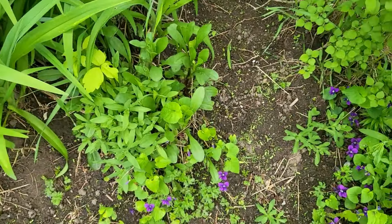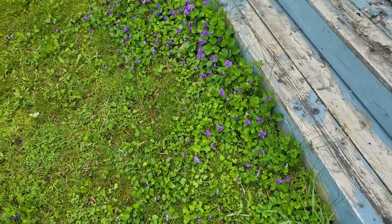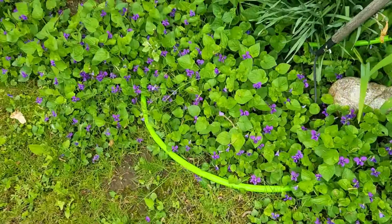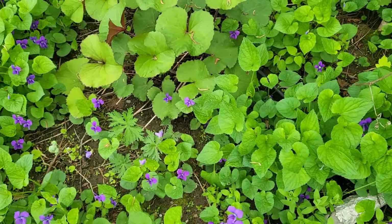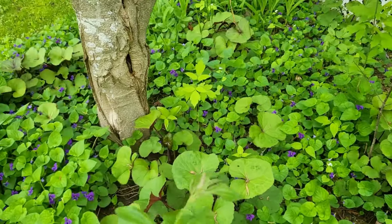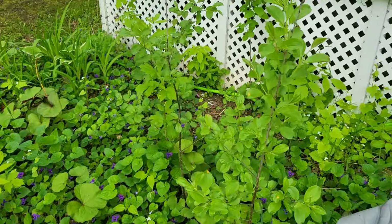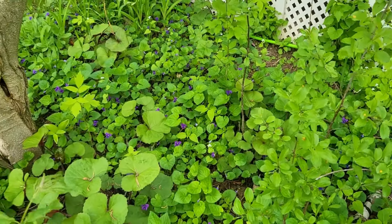Thank you, thank you. Let's go check over here. Oh, I can see them under there. Can you see the little ones? We'll see what we can get on this side because this side is shadier. But I did get a shady mix, so we'll see.